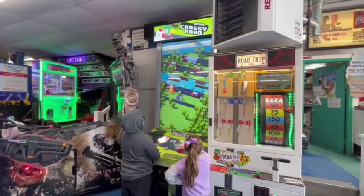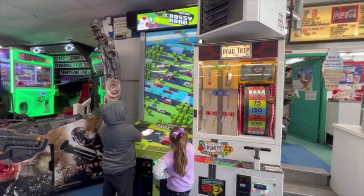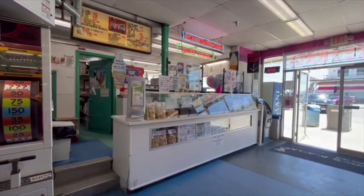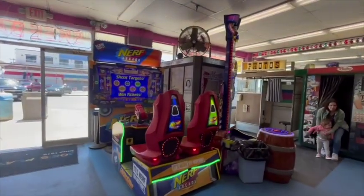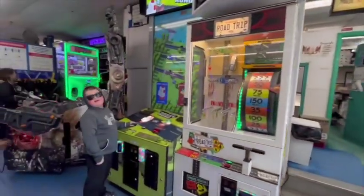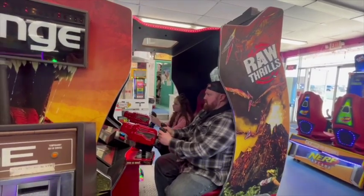They also have a little snack shack inside the arcade right near the front door. They're selling homemade fudge, ice cream, drinks, and saltwater taffy. So a great place to stop after you've played all the games and grab a little sweet treat or something to drink. After we finished playing all the games, it was time to head to the prize counter.